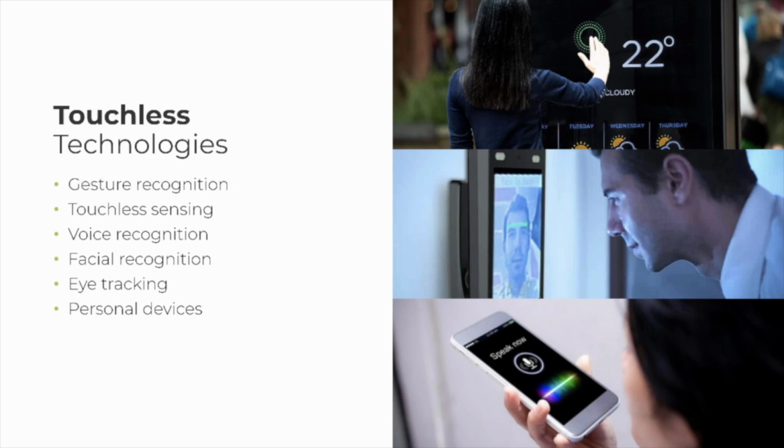Eye tracking is also another one that we're seeing come along as far as a way that people are interacting. The biggest way we see that right now is more safety inside of vehicles, where they're tracking people's eyes to see if they're distracted driving, falling asleep, and such. But there are a lot of technologies where they're able to track the gaze, so they can see where users are looking and start moving the UI through that method.